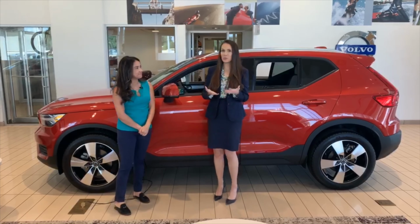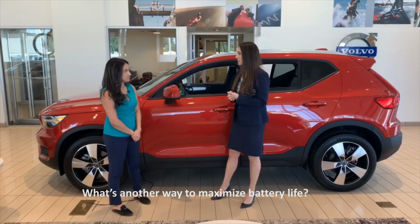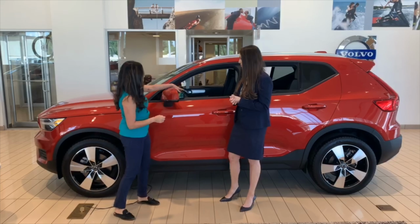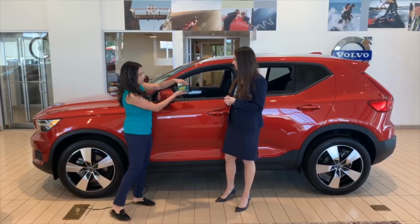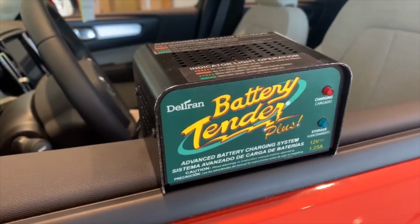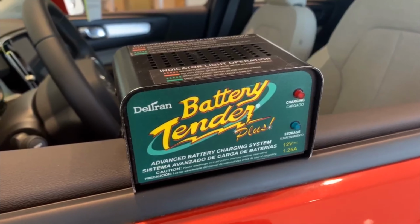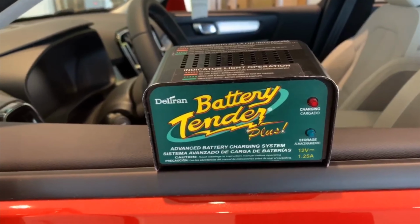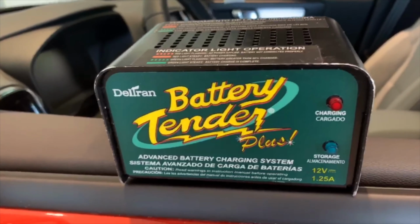That's a great idea and some great information. Is there an additional way that they could maybe maximize their battery life? So you could also use what's called a battery charger. So this just stays running and continues to charge your battery as it's turned off. The alternator isn't running and turning the battery, so this would actually do what the alternator does for your vehicle.